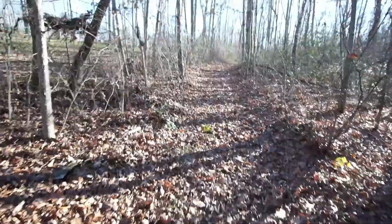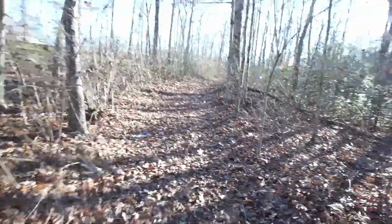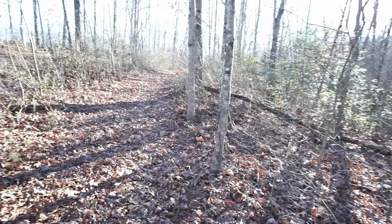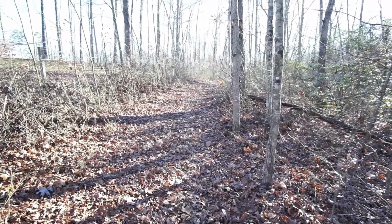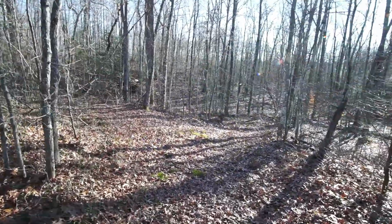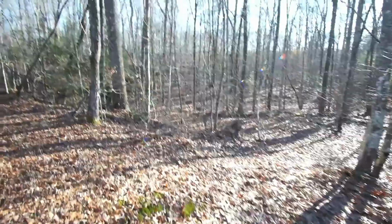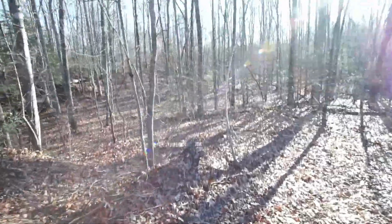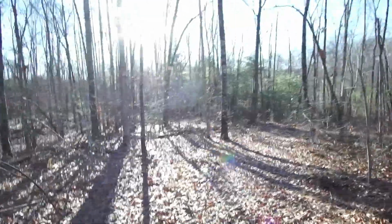Now this trail is roughly about a mile, so what I'm going to do is cut the camera off and walk on down closer to where the rock formations are. Alrighty, we're getting a little bit closer to the rock formations, and we're going to walk down to where the small little waterfall is.